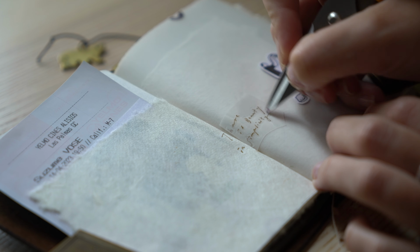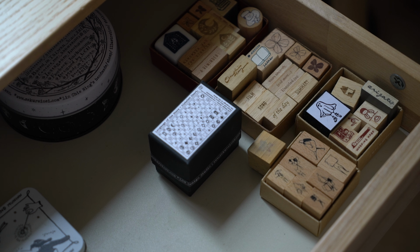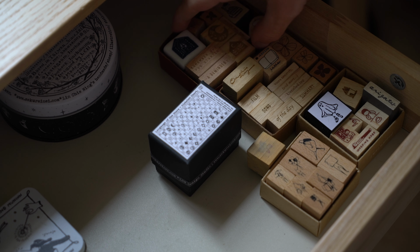I use a small ink pad to just select the part of the stamp that I want to use, and that's it. I love these type of stamps because they allow me to do a lot of things with them. It's just like a Swiss knife that you can do almost anything with. That's how I feel about this stamp. These tiny ones are now part of my tiny stamps collection, and I take them everywhere with me.